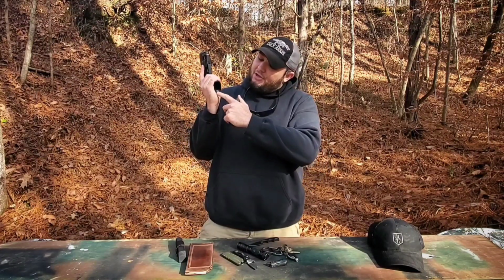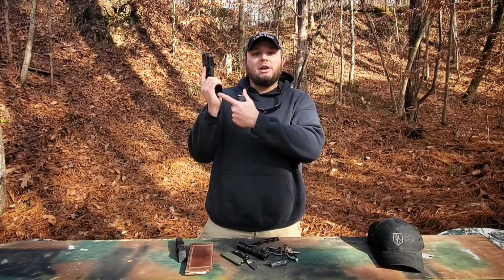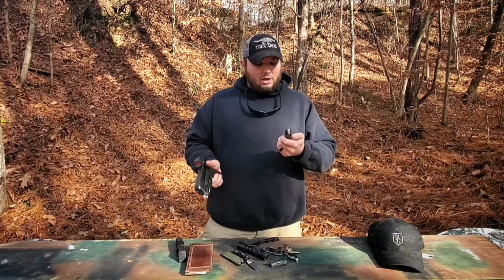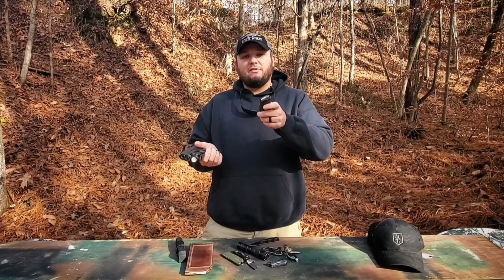And I also have the C&H Precision plugger, which is a grip plug that goes in the back of the Glock here that really accents the factory magwell of the Gen 5 Glock. I'm also carrying with a 15-round flush fit magazine that's also loaded with Federal HST.